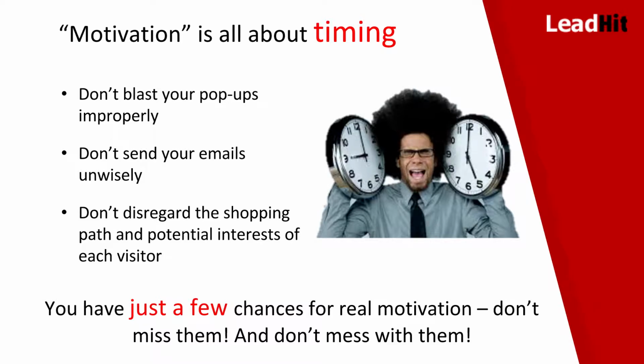Don't send your emails unwisely. Don't disregard the shopping path and potential interests of the visitors. You just have to make some small changes to motivate in a big way. And you don't want to miss those.